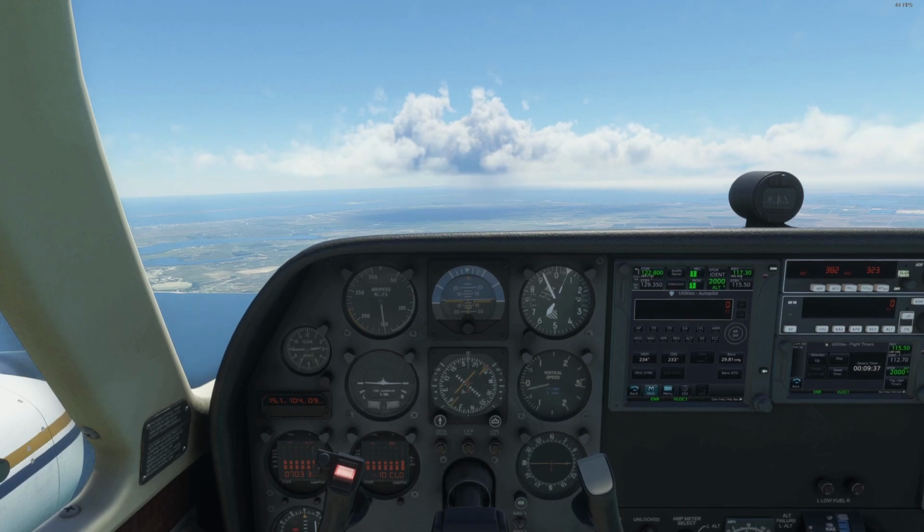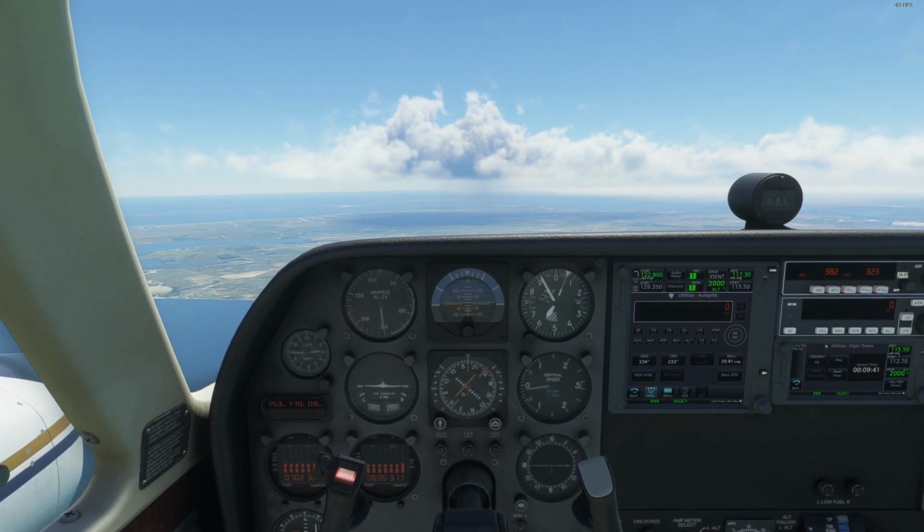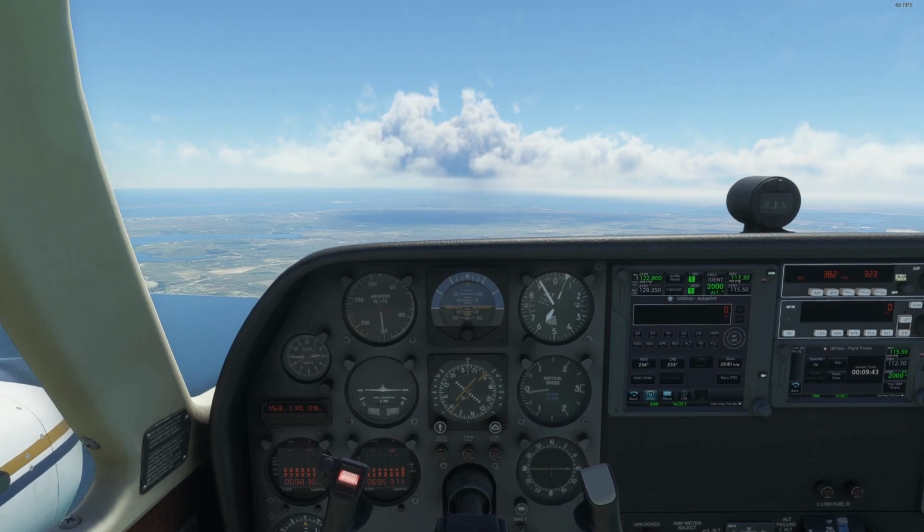Nueces County traffic, November 825 to Tango, entering runway 33 for straight out departure, Nueces County.